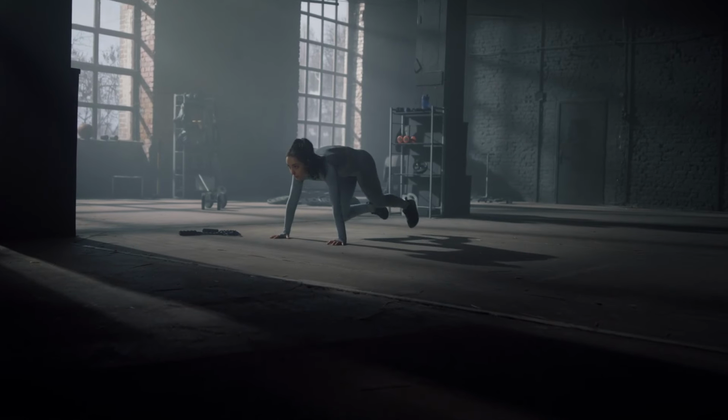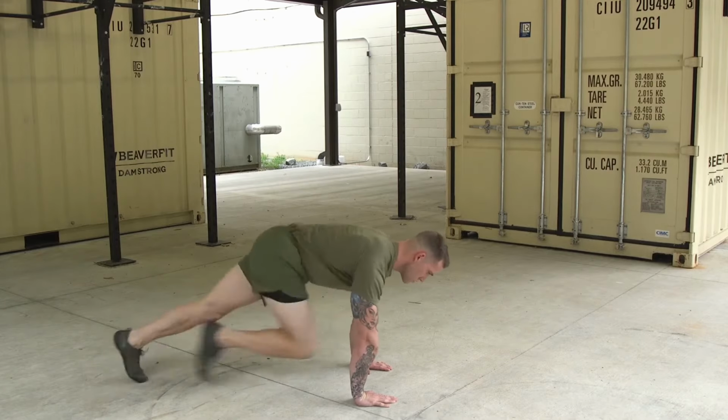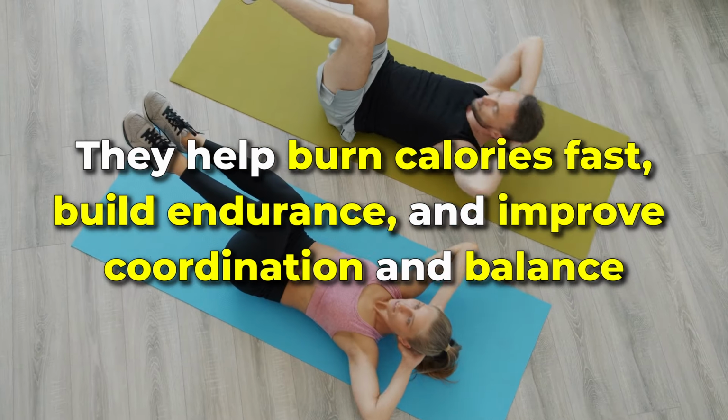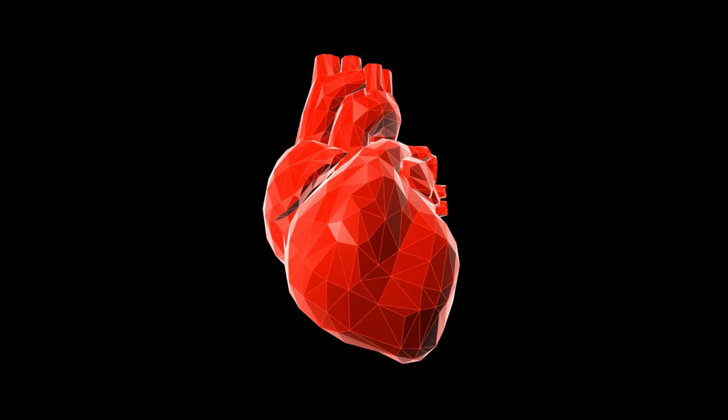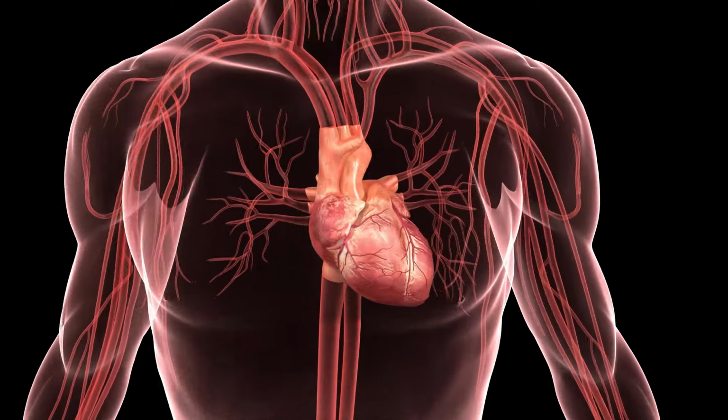Mountain climbers are a full-body powerhouse, engaging your core and giving you an intense cardio workout at the same time. They help burn calories fast, build endurance, and improve coordination and balance. Plus, they're great for boosting heart health and torching fat by keeping your heart rate high.